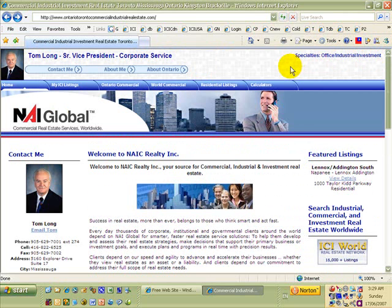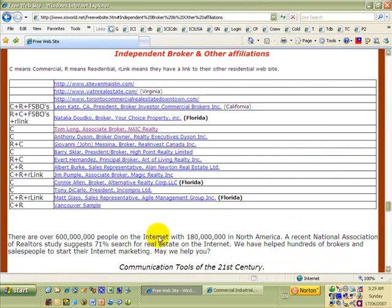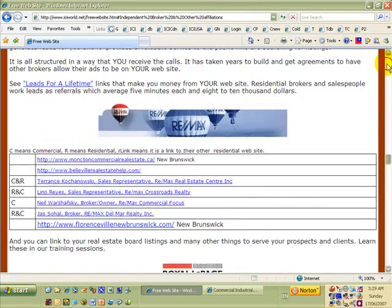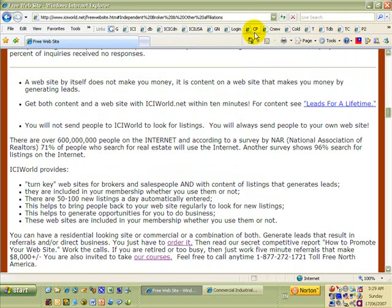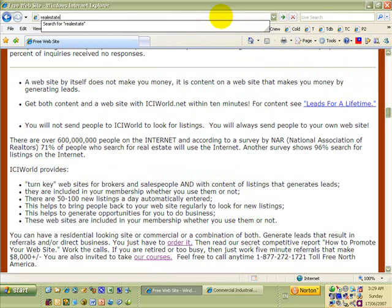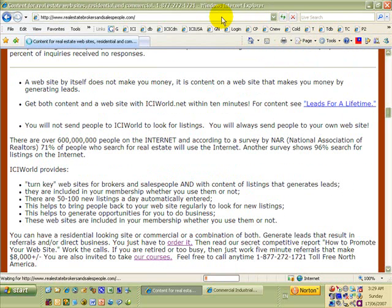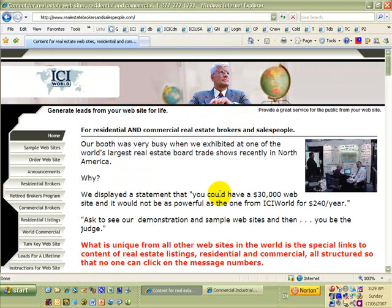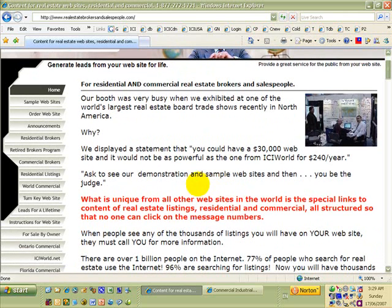I'm going to go down to the bottom of the screen here and click on this other free website, and there's literally tons of examples of other websites that you could have. That sort of concludes our basic presentation. One place you could go to read more about these websites is a website called RealEstateBrokersandSalespeople.com. When you go there, it'll actually give you a nice explanation of what's going on here, and you can read about why it's unique and what's going on.